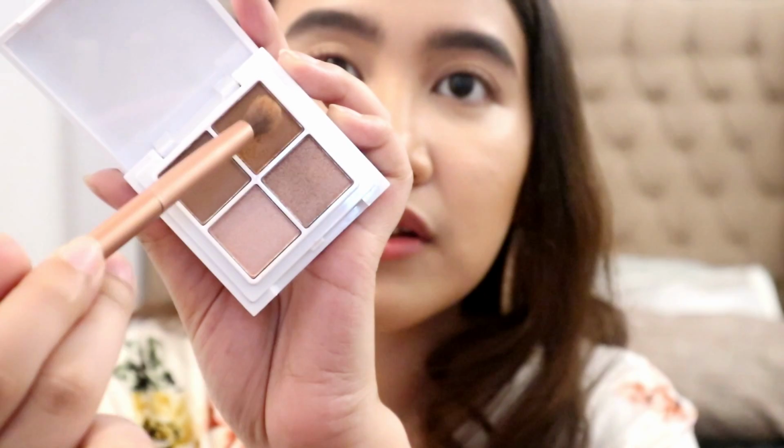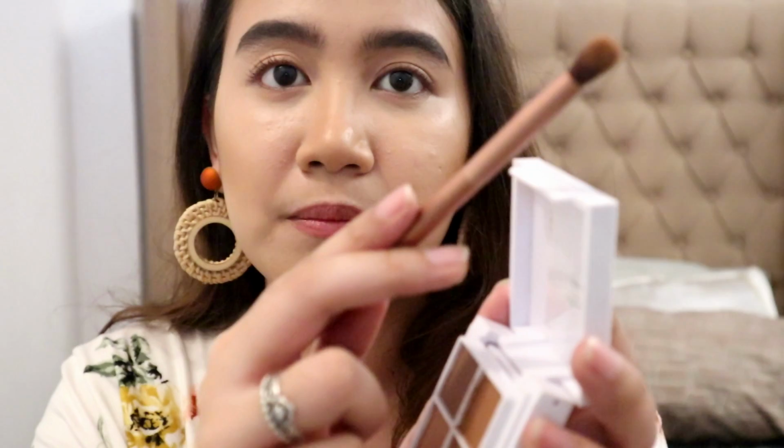So, huwag kayong masyadong mag-expect kasi hindi po ako magaling mag-eyeshadow. Simple lang yung gagawin natin. Gamitin muna natin tong light brown. Powdery siya. Ayan. Hindi ko siya masyadong inaano. Sakto lang po. Pero may mga powders. Though normal naman po. Kita niyo yun? Normal naman po sa eyeshadow na powdery po siya. So, hindi naman siya ganun ka big deal. Gamitin lang natin siya dito sa ating crease. Para lang ma-warm yung ating crease.